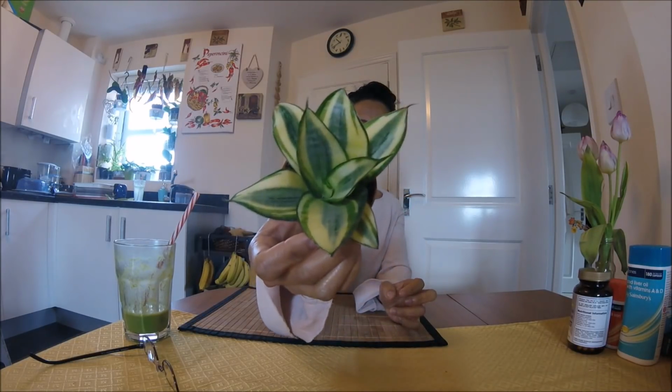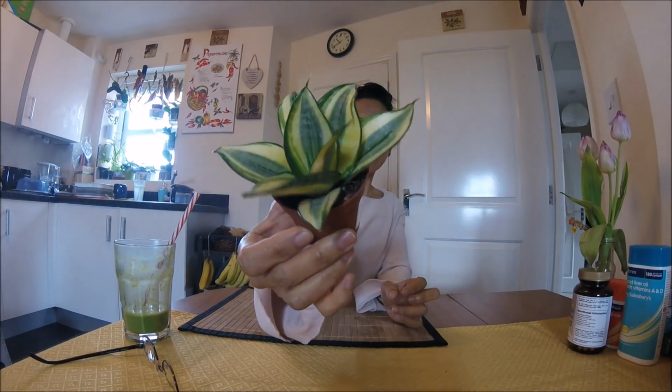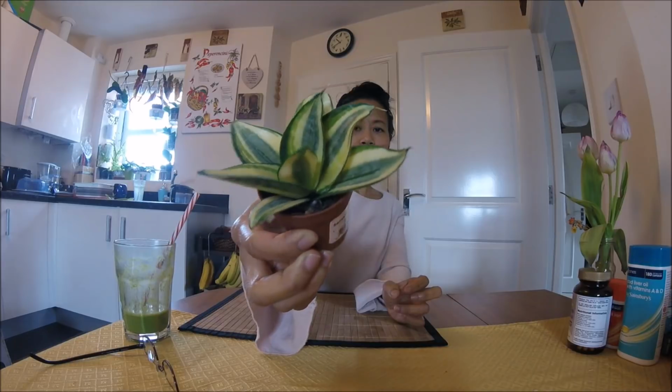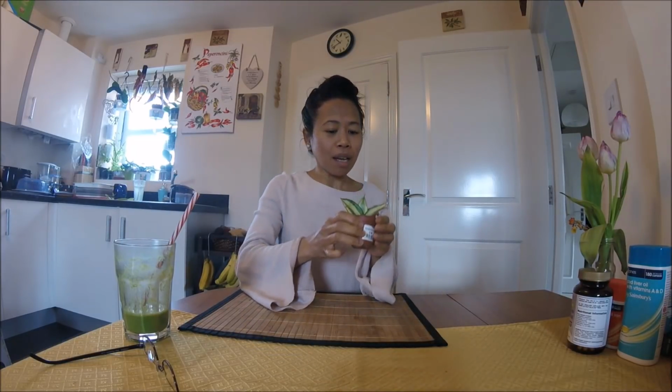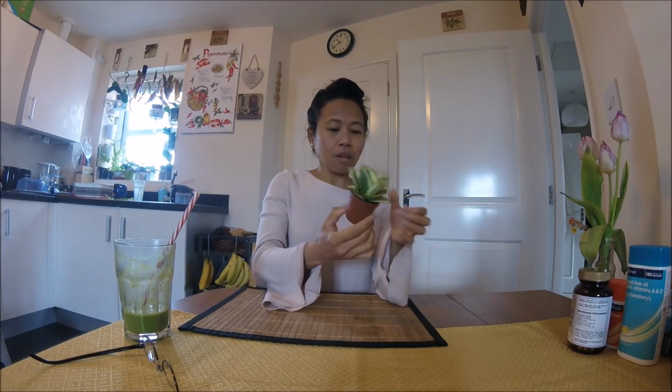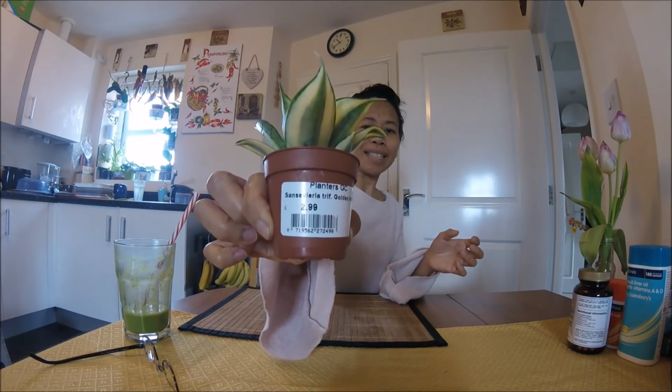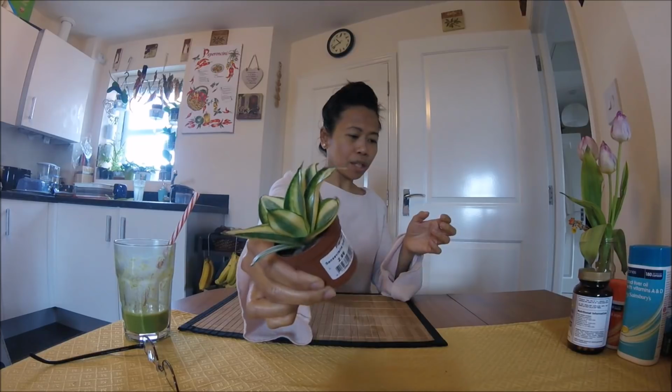Sansevieria. So I really like this one. I have been looking for this one since summer, and that was really cheap as well for $2.99. So there's that.